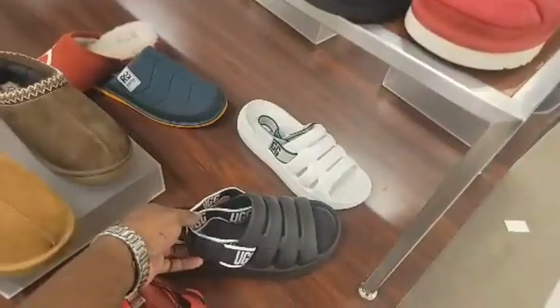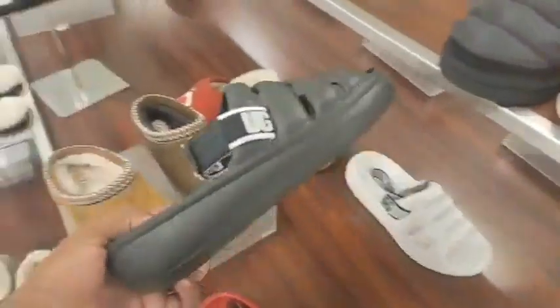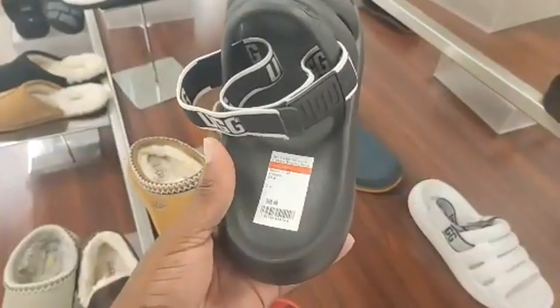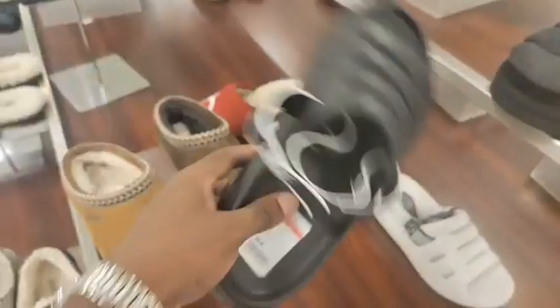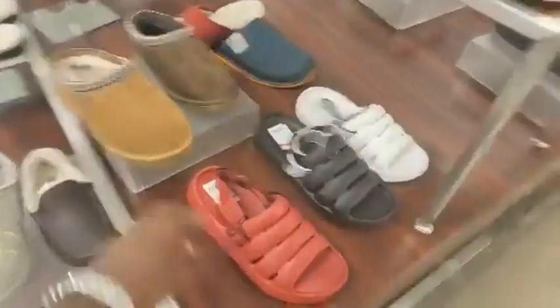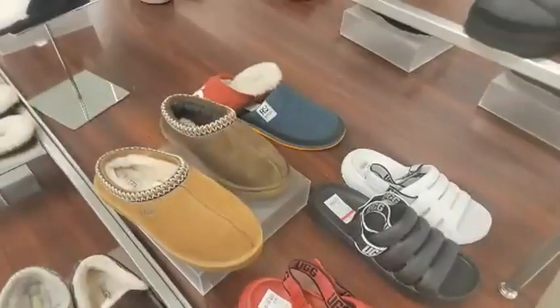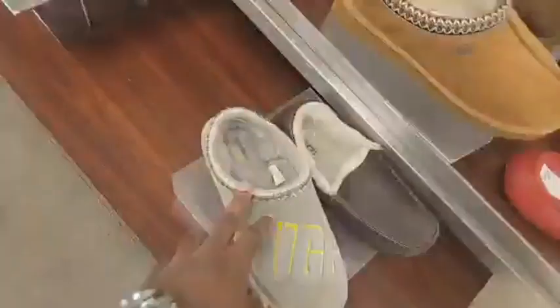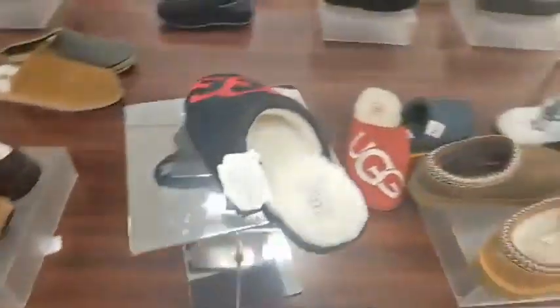They have over here UGG designs. Slippers. Slash Crocs. It costs $60. They have the white also. And the red. They said they're very comfortable when you're walking around with them. And these are just the ones that you wear at home. The UGG. Same old.